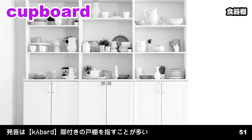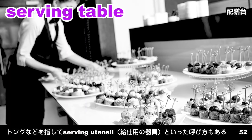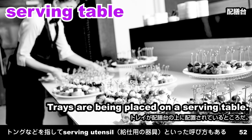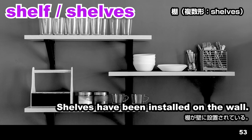Cupboard. The dishes are arranged in the cupboard. Serving table. Trays are being placed on a serving table. Shelves. Shelves have been installed on the wall.